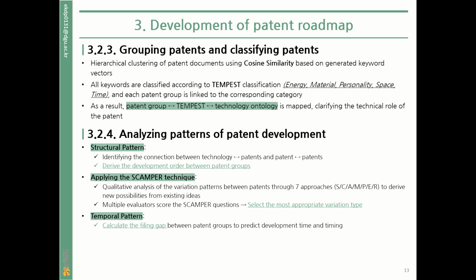To analyze the pattern of patent development, this study applies the SCAMPER technique and derives both structural and temporal patterns.